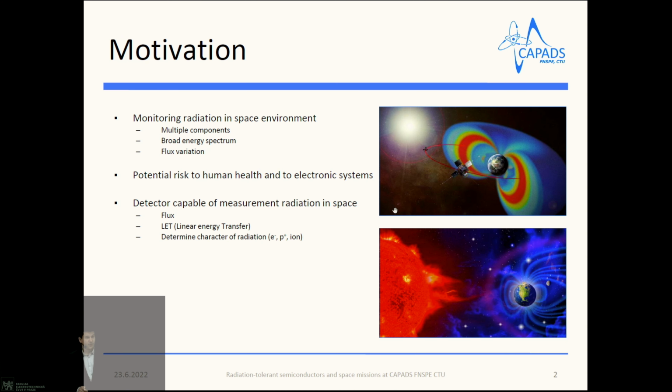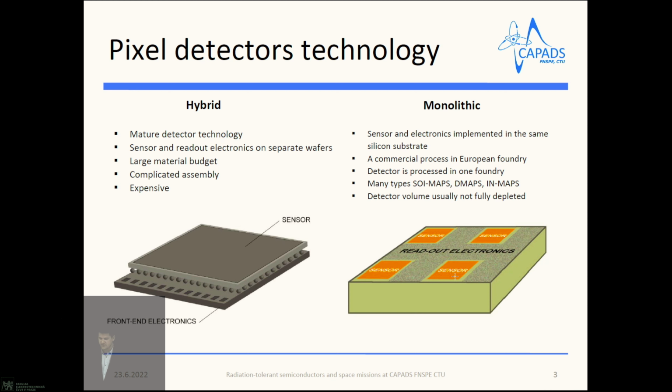So basically there exist two types of pixel detectors. One is hybrid, the other is monolithic. The hybrid is composed of two chips. Basically, one is the readout electronics, the integrated circuit. The other is the sensor part, which can be made from various materials. And these chips are then bonded together. The other technology, the monolithic detectors, are those where the sensor is integrated fully with the readout electronics on the same chip.